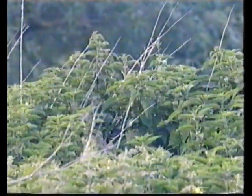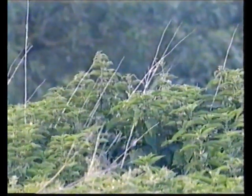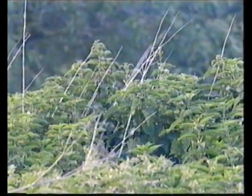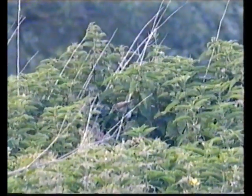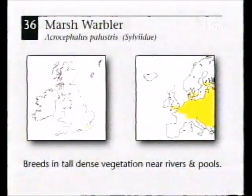Marsh warblers are not necessarily confined to marshes, although the tall, dense patches of nettles, willow herbs and umbellifers which they favour are usually found in damp areas such as riversides and swamps. They don't arrive in Britain until late May, and even then only in very small numbers.